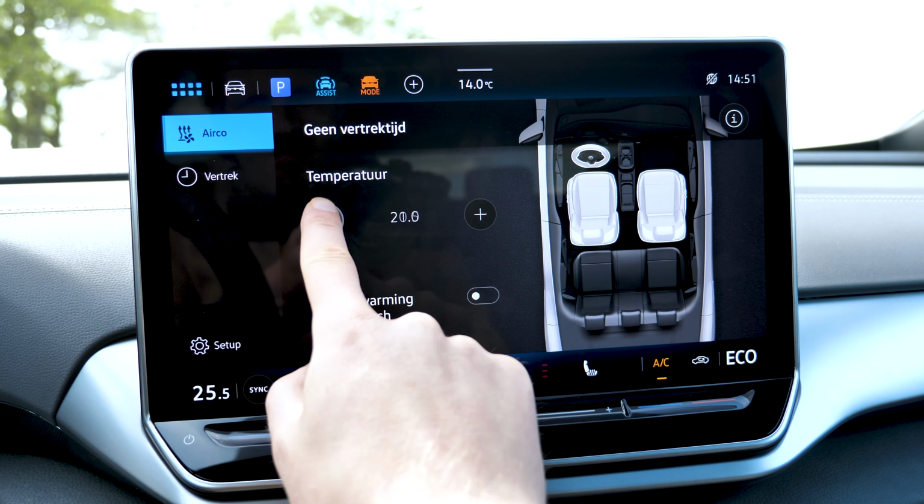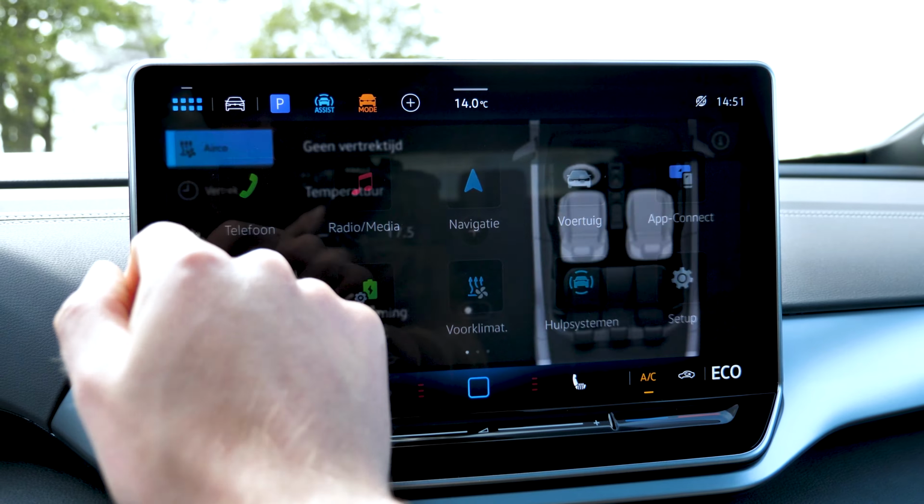And again, if you look in the Skoda Enyaq, which is pretty much the same car as this, you get physical buttons to adjust the temperature and the volume and a whole lot of stuff. And I really prefer the physical dials in the Enyaq over the sliders in this ID.4.